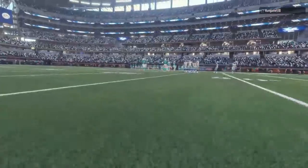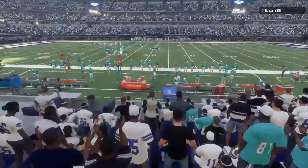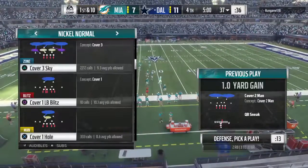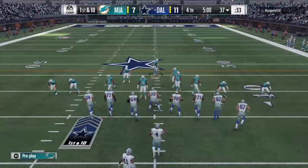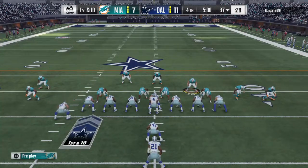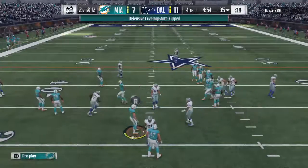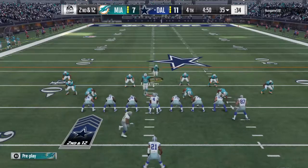Back now in Arlington. It's the Cowboys with the football. They'll be looking to tack on to their lead as we get set for the fourth. A first down carry by Elliott. And that play is blown up, losing yardage back at the 35. It's a loss of 2 there, bringing up second down.